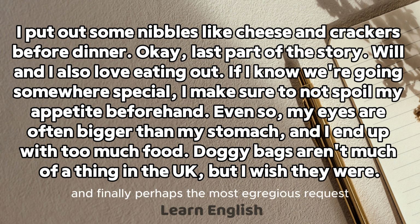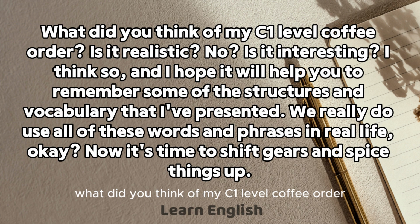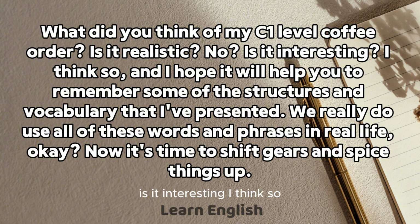Nightmare. And finally, perhaps the most egregious request. An ergonomically designed handle. Ergonomically means in a way that makes something, equipment or furniture, comfortable and effective for people who use it. What did you think of my C1 level coffee order? Is it realistic? No. Is it interesting? I think so. And I hope it will help you to remember some of the structures and vocabulary that I've presented. We really do use all of these words and phrases in real life.